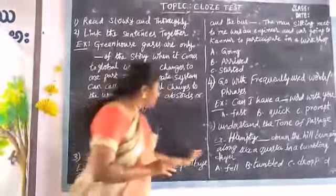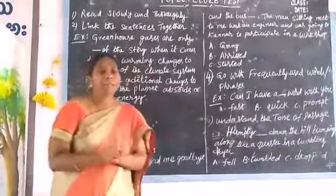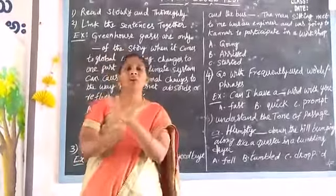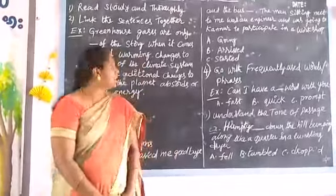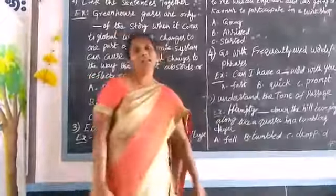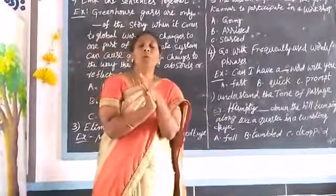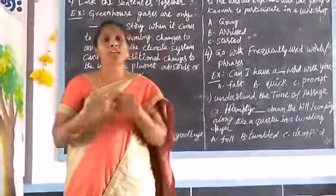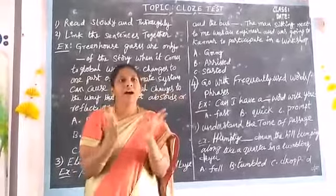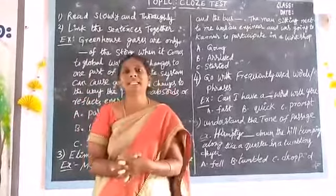Here the example is given as: Humpty dashed down the hill, bumping along the cotton in a tumbling drive. Here the options are given as fell, tumble and drop. Here we can see that the tone is humorous. So we should choose an option which is humorous. Both tumble and fell convey the meaning, but tumble is more humorous, so our answer is tumble.